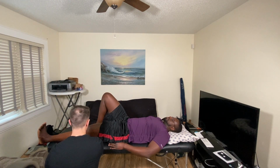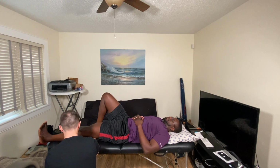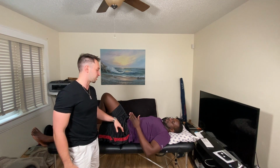Left foot back towards you. Push down into my hand. Don't let me bounce you. And this is strong. Can you feel how I can't bounce you here? Oh, yeah. So left glute is significantly stronger than the right side. And you were having pain on the left side, correct? Yeah. That's where your issues are.